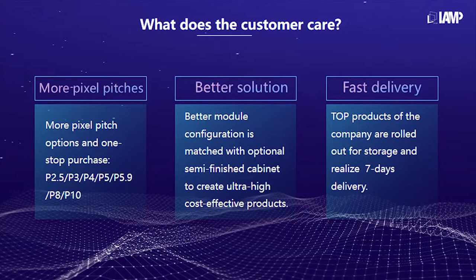Yeah, we can see the more pixel pitches are covering pitch 2.5, pitch 3, pitch 4, pitch 5, pitch 8 and pitch 10, right? A full range of pitch options. And the second one is the better solution. Yeah, the better module configuration is matched with the optional semi-finished cabinets to create ultra-high cost-effective products. Yeah, it is the channel-made modules with the semi-finished cabinets, with different options.